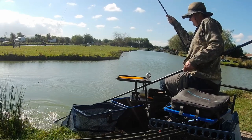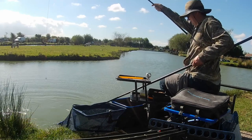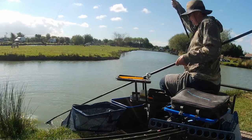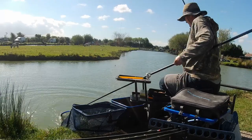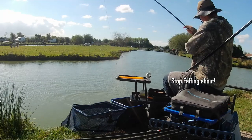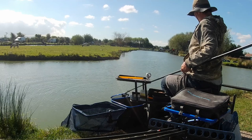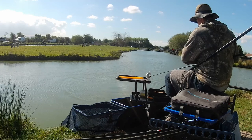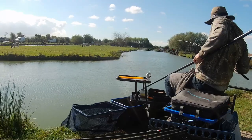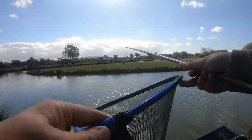More. Exciting things are happening. Let him wallow around a second. I've not stripped anything out of my pole yet. Just letting him. Can't see him in the sunlight there. It's time for a strip, I think. Bring a little bit more abuse, and get him to come up. He doesn't want to come up. Good size fish. £6 by the looks of him.